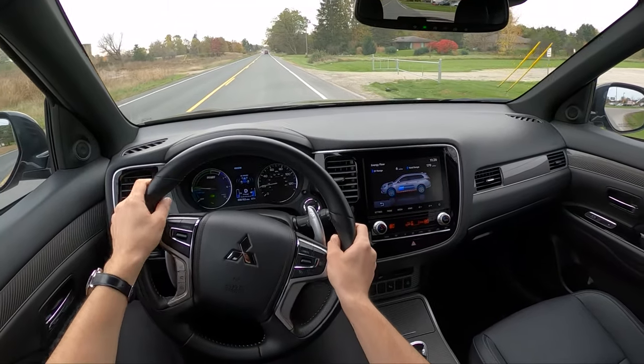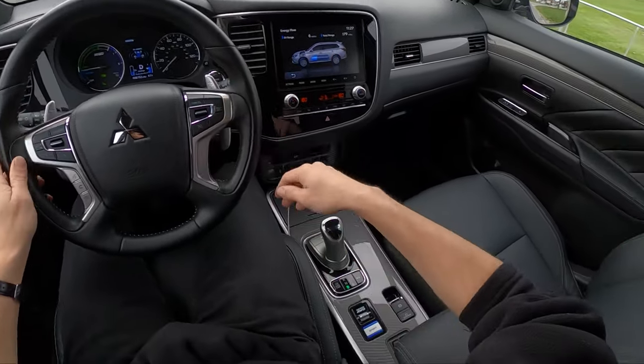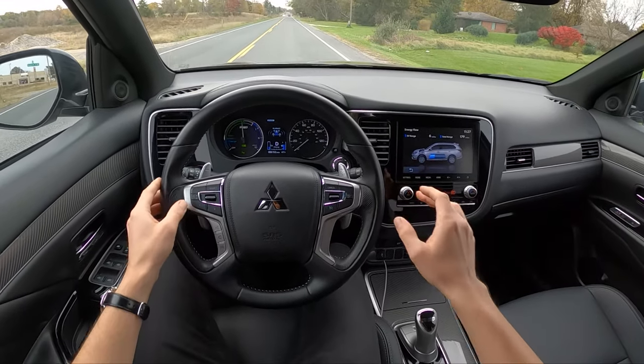Let's do a little 0-60 acceleration here. So, normal, no special settings, just setting off.